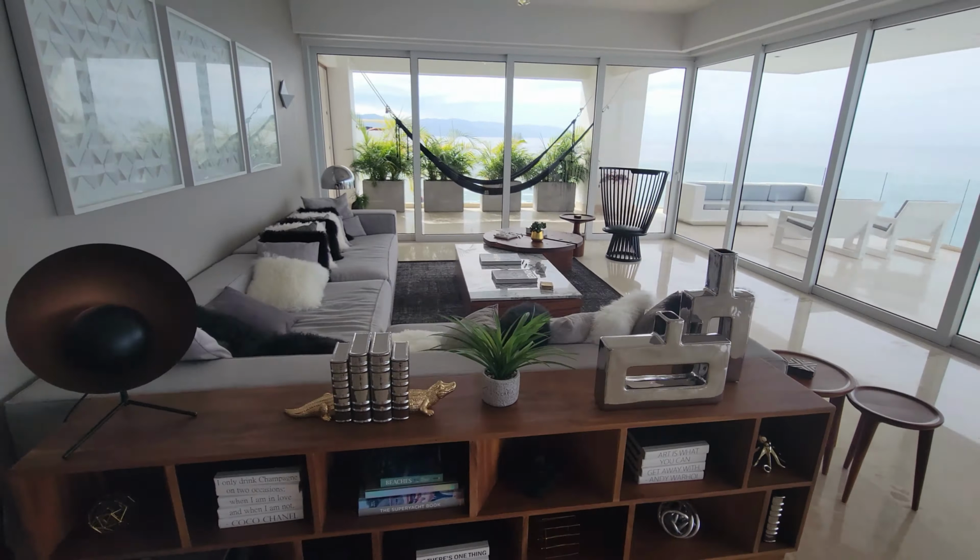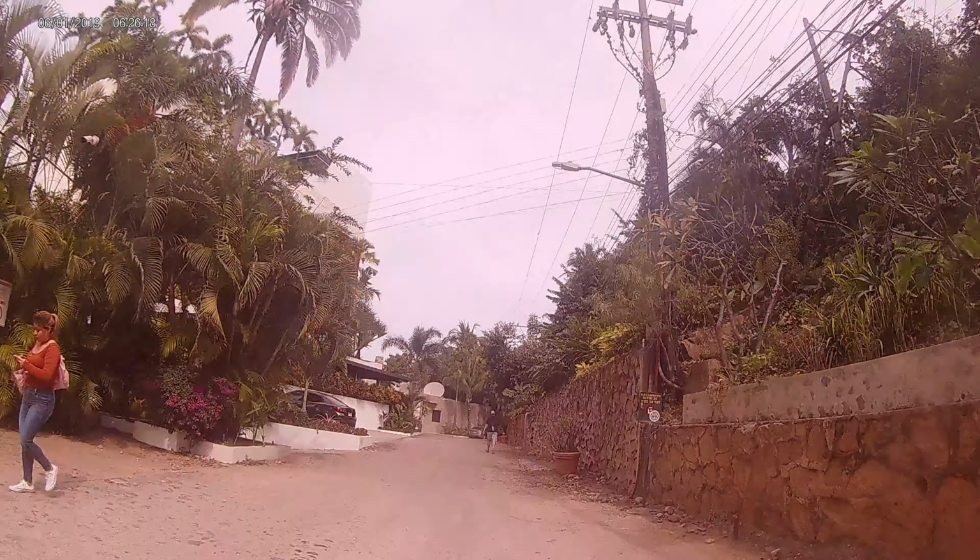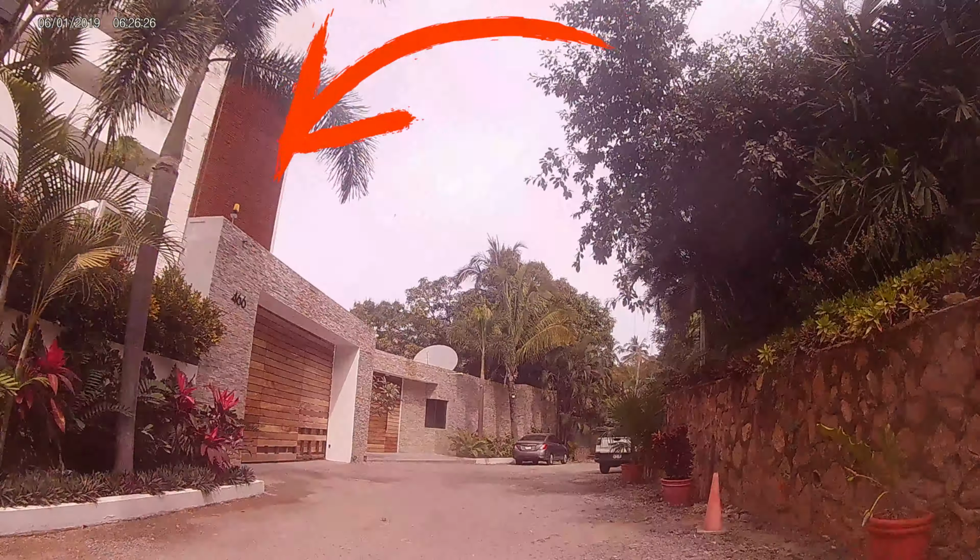So thank you for inviting me to this property we have here. This is definitely a very exclusive place, one of the nicest properties I've probably ever seen. We are basically in one of the most exclusive and nicest zones, and this is one of the best apartments in this exclusive zone. One of the nicest complexes in the south area in Vallarta.